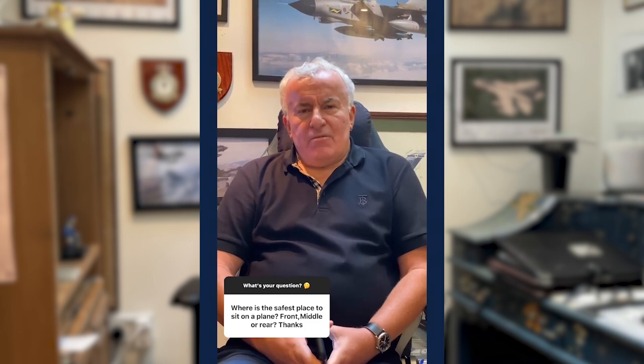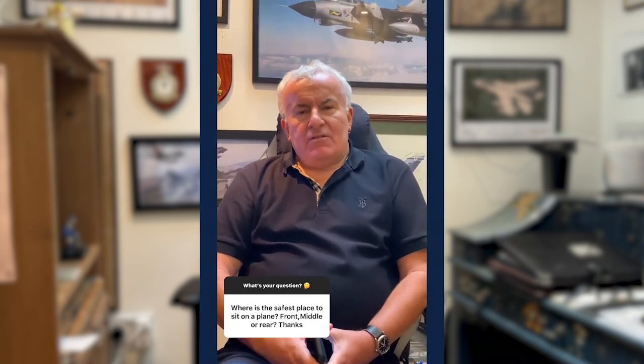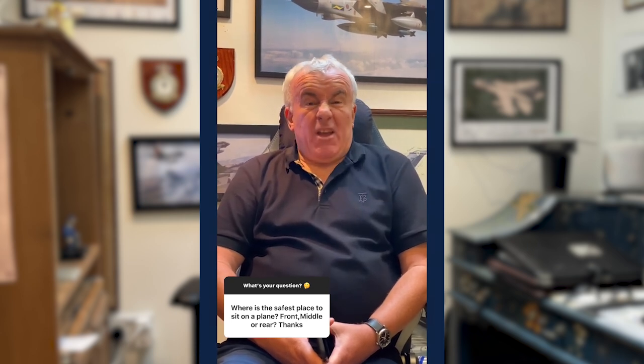Safest place on an airplane? They're all, every seat is safe. Sitting by an exit? Probably better than being as far away from an exit as you could be. In terms of comfort, for minimising the effect of turbulence or aircraft movement, right by the centre of gravity, which is where the wings are. So over wing exits probably is the answer to your question.